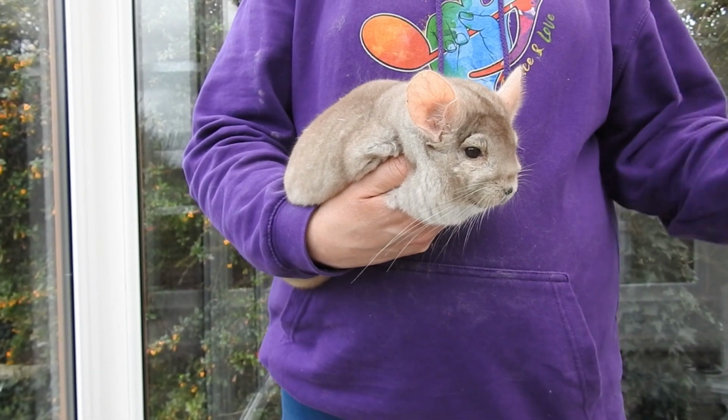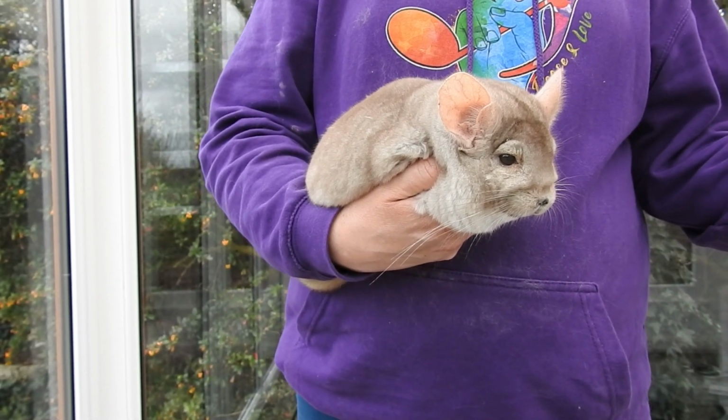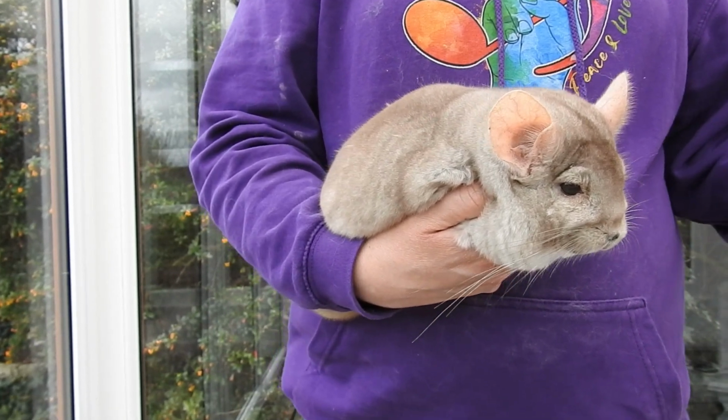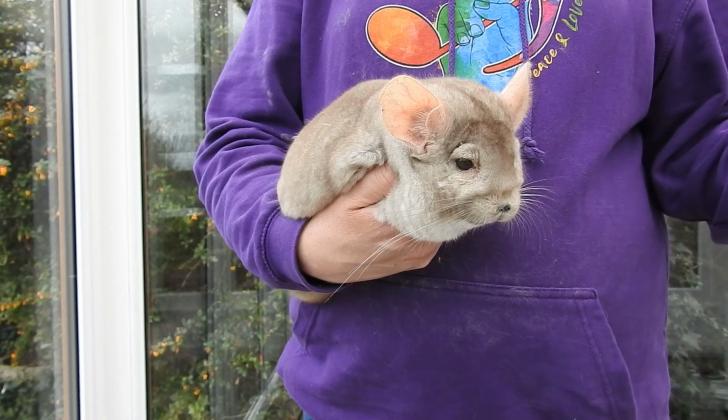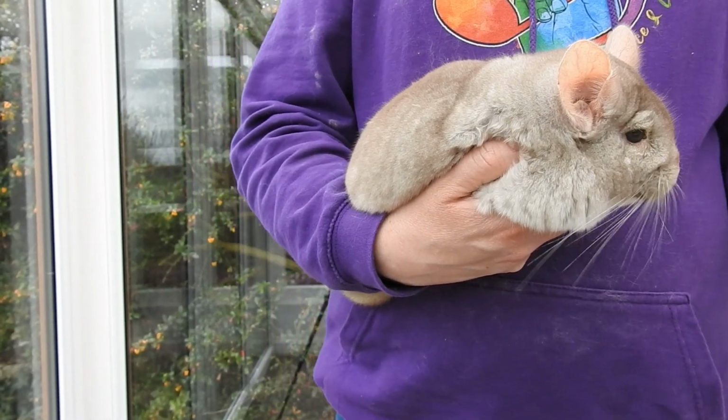So please, if you see a pet owner that has a fabulous cage but they don't have a wheel, please don't go for them, because it may be they've done a bit of research into it and they don't actually want to risk having a wheel for their chinchilla. It doesn't make them a bad owner.